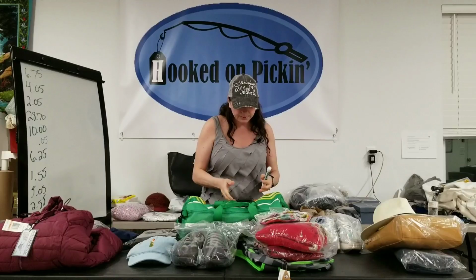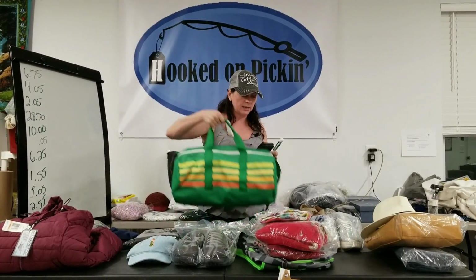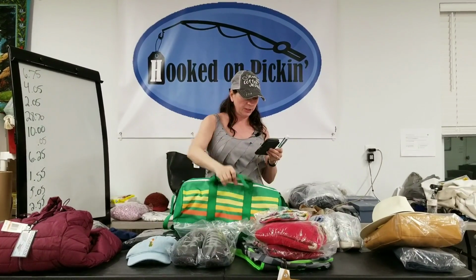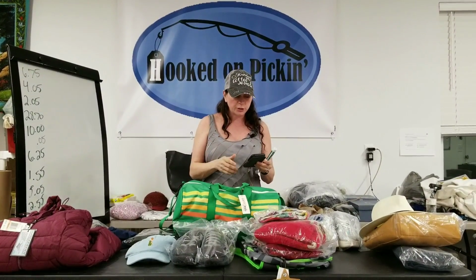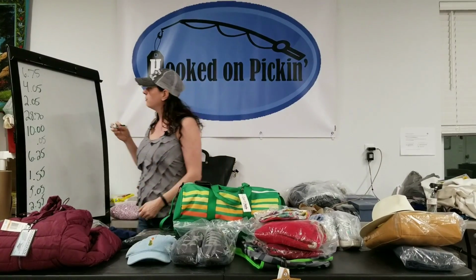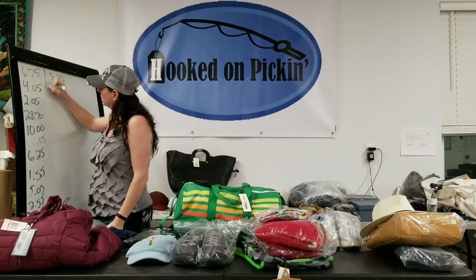Then the next item is what you've been looking at right in front of me, this really nice striped weekender bag. It's a Cat and Jack brand, but it's really, really sharp looking. It cost me $2 out of a liquidation box. $7.25 is what I earned, and so $5.25 is my total.